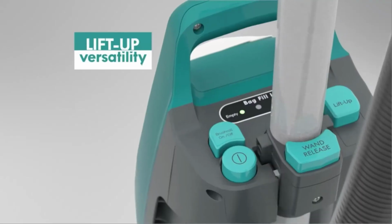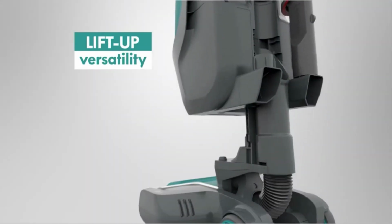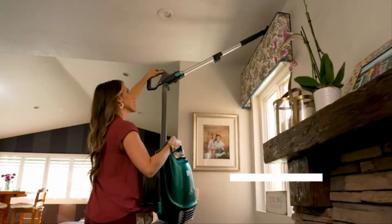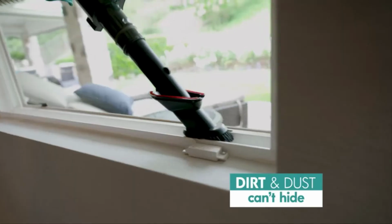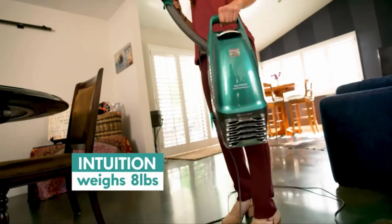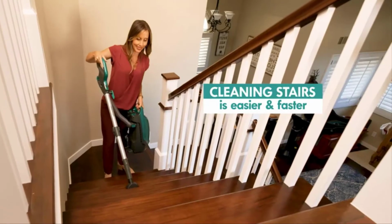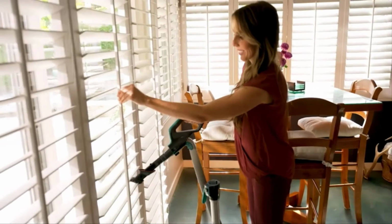And thanks to the Intuition's built-in lift-up convenience and versatility, above-the-floor cleaning is effortless. Now, getting to hard-to-reach places where dirt can hide, like ceiling fans, corners, mantles, shades, windowsills, and more, is a breeze. And the Intuition weighs only 8 pounds in lift-up mode, so cleaning stairs is a whole lot easier and faster. I have some nooks and crannies that I didn't have to move everything and still do a great job of cleaning and picking up that dust.